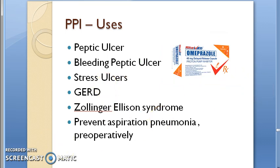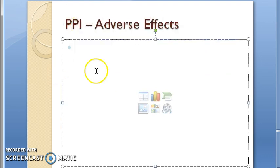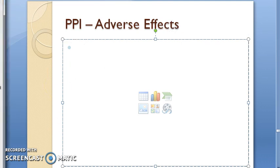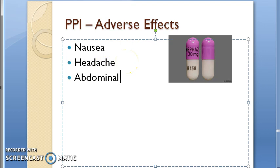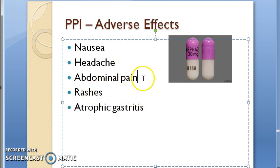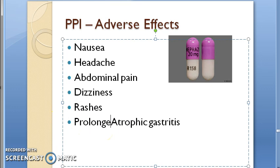Fine, shall we move on? Let's move on to the adverse effects of PPIs. Luckily, not many side effects are there. They produce minimal side effects. Side effects mentioned are nausea, headache, abdominal pain, rashes or hypersensitivity. I told you to write for everything, right? Dizziness. You can put that next there. Muscle pain, joint pain, atrophic gastritis. These are all with prolonged treatment only. A lot of other things you can read in the textbook.